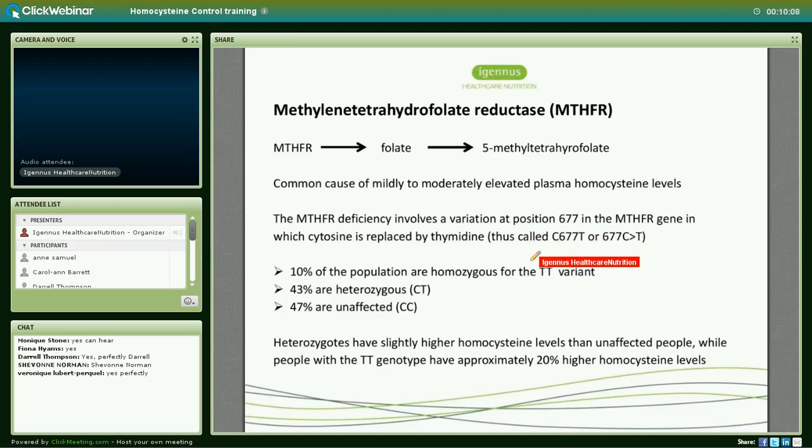10% of the population are homozygous, 43% are heterozygous, and 47%, so just under half of the population, are actually unaffected. If you are heterozygous, you're probably going to have slightly higher levels of homocysteine than those who are unaffected. But if you are homozygous, then you are likely to have approximately 20% higher homocysteine levels. However, unless you know your genetic makeup for this enzyme, it's very unlikely that you're going to know whether your homocysteine levels are elevated. Interestingly, this is really coupled with low folate status. So if you have plenty of folate in your diet, then you can manage homocysteine levels. So it's just really an example.